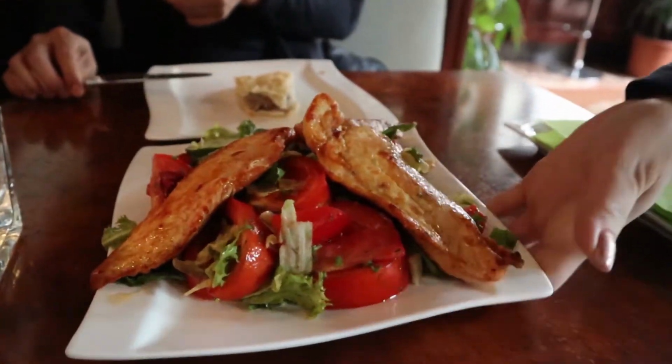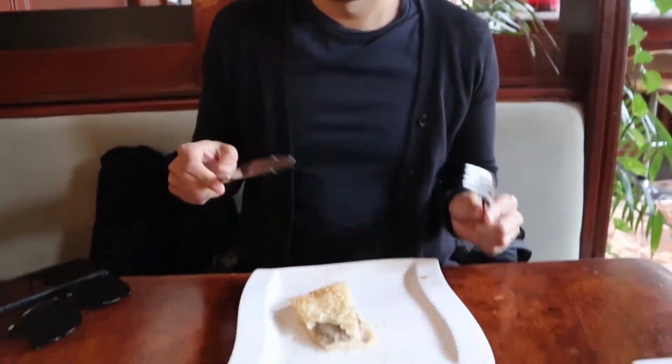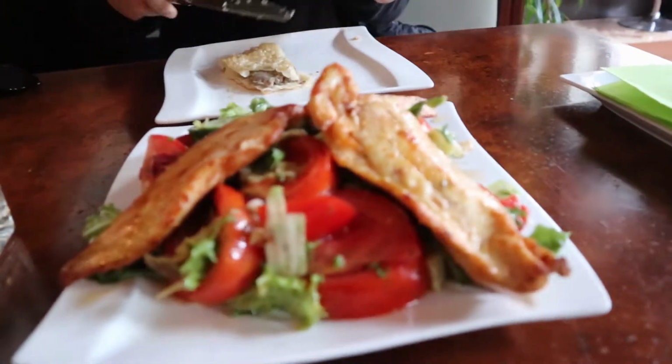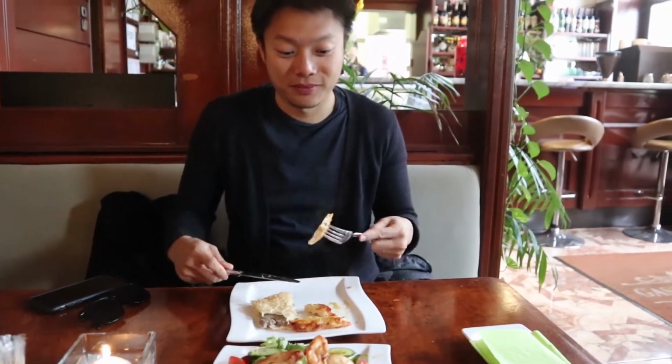Chicken. Thank you, beautiful. This looks amazing. Look at it. Chicken and vegetables. Smells amazing too.